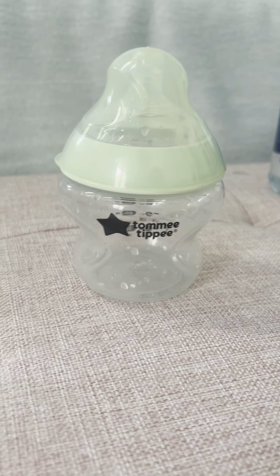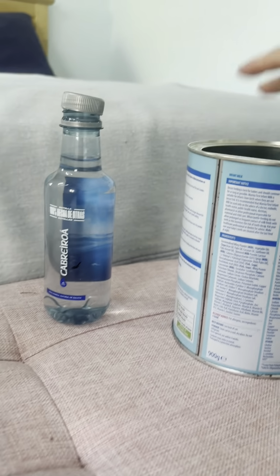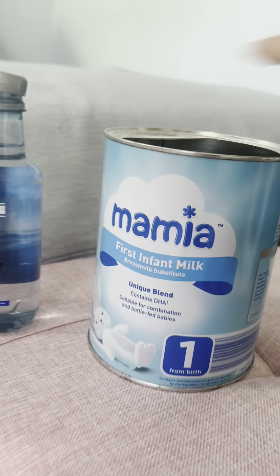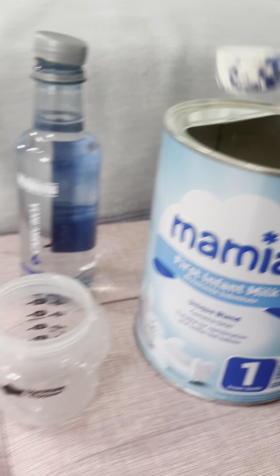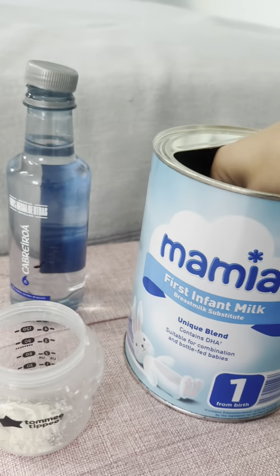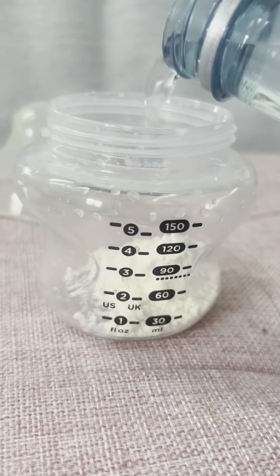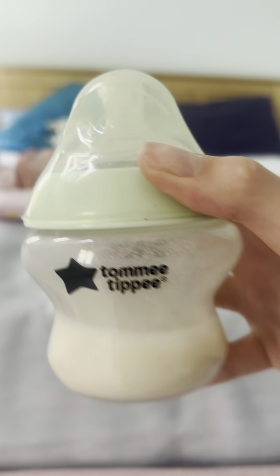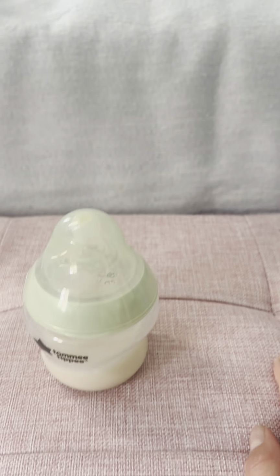Okay, so I've got her this really cute Tommy Tippy bottle. I love the colour, it's green, and her formula, which is not real by the way, it is flour, but yes, I'm going to make her bottle. Okay, so there's her bottle. I think I'm going to feed it to her inside, and then we're going to go outside and sit in the shade because I think it's about as cool out there as it is inside.